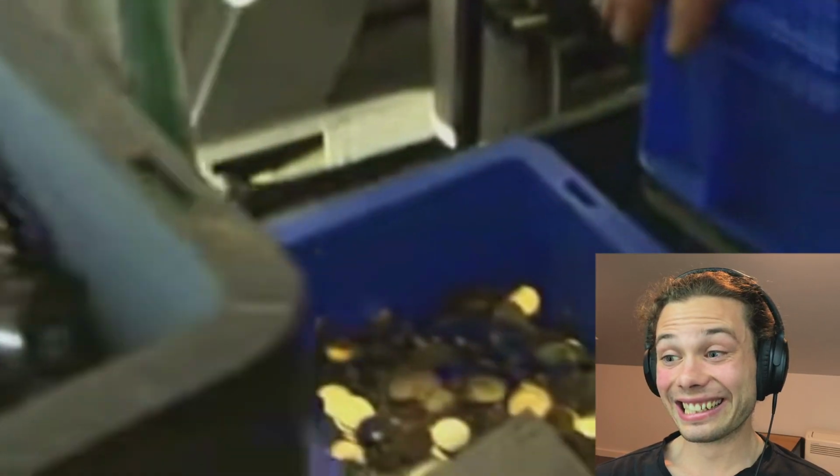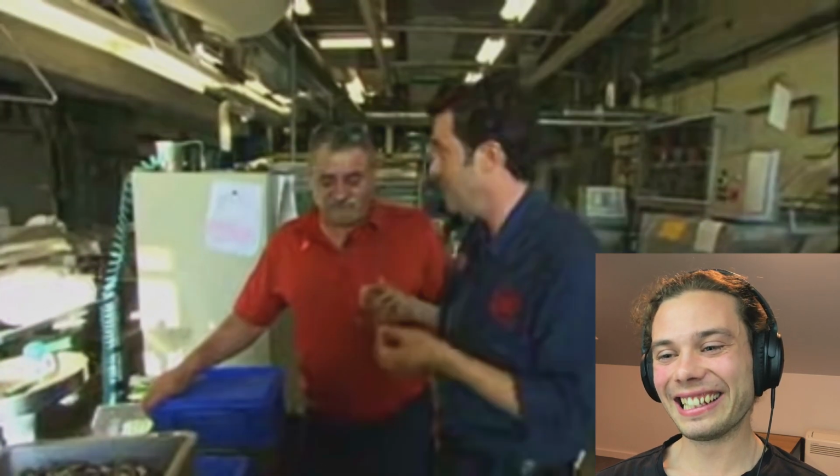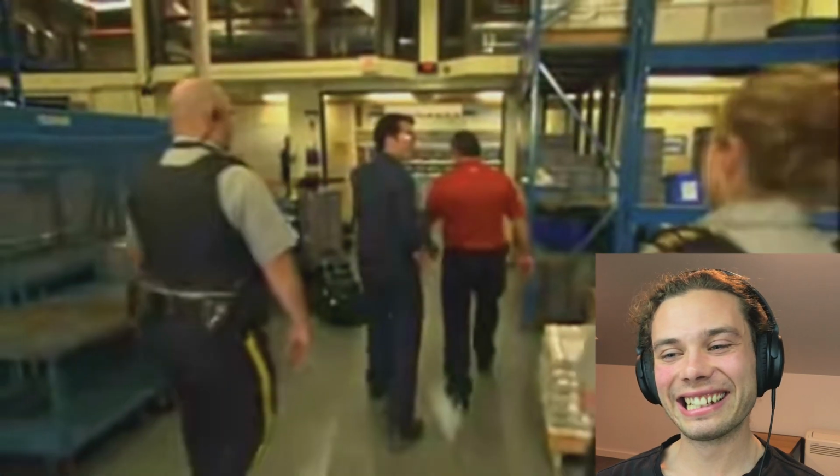Look at that! Toonie bits! It's like Timbits, but Toonie bits. Look, I mean, you know what? I always knew the Toonie came apart like this, but seeing it, it's quite emotional. It's just that easy. Oh, I have a question.